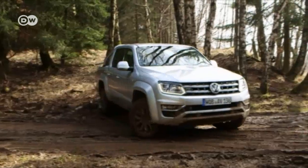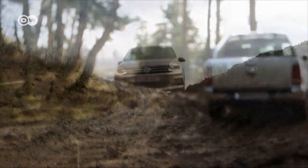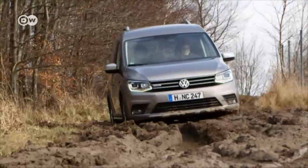Ines confirms that, indeed, it works. The Amarok is a product of VW's Commercial Vehicles division. So is the Caddy, the smallest of VW's utility vehicle range. It's often used commercially in town as a panel van or by families in its high-roof van body style.